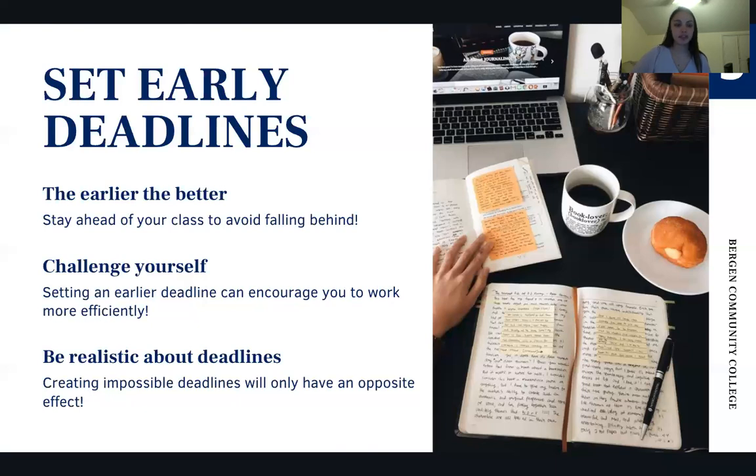Think about it. Exactly. With that being said, though, you don't want to create impossible deadlines. So you really want to be realistic with your work. If you're still having to go to work, or you're working from home and managing these classes, you really want to be aware of your time and manage it in a sense that you don't create a more stressful environment.